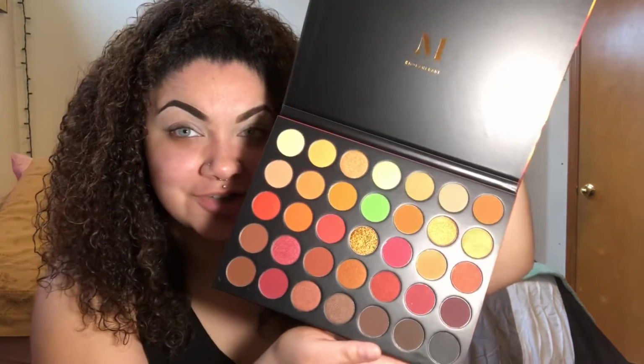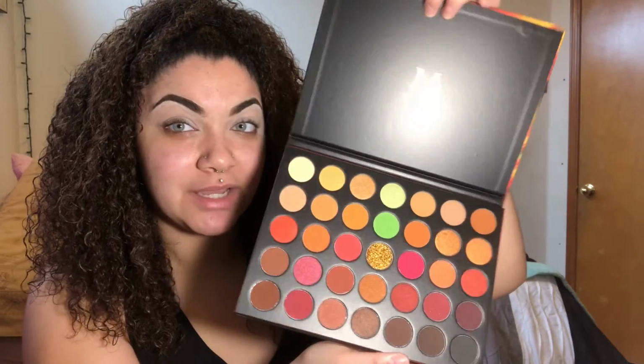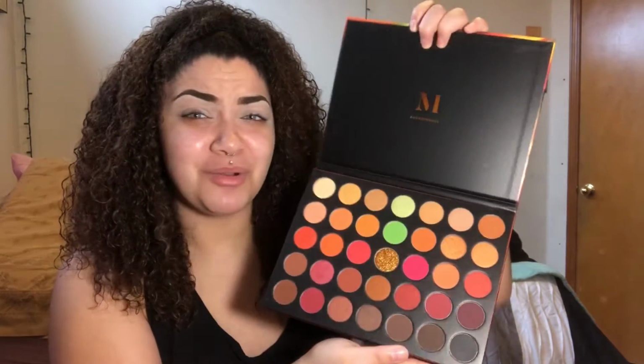And yeah, so today I'm going to be doing a small little eyeshadow look for Christmas. And I'll tell you guys, 3503 Fierce by Nature Morphe palette. I'm so excited, you guys. So these colors are to die for. And look at that gold one in the center. I'm gonna be using that today, you already know.